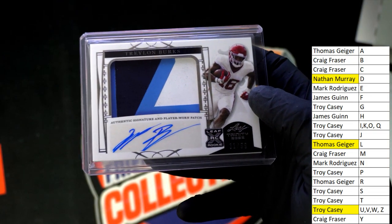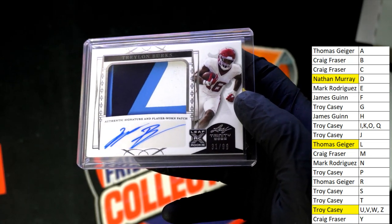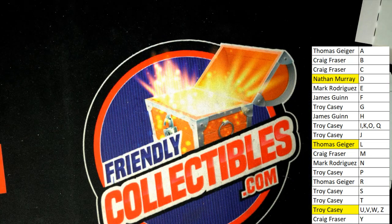Okay, what a box this turned out to be. A pretty good box there with a Tony Dorsett and a Traylon Burks. Craig pulled that one down in our Trinity box. Congratulations.